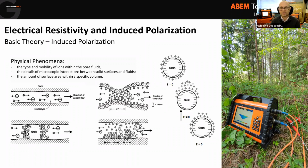It could be that there are charged particles in the ground, like clay. Clay, the individual clay particles carry a negative charge on them, and so they tend to hold on to those ions that are trying to transfer the current through the ground. So the presence of things like clay can cause chargeability. And then we might have a body that has a chargeability associated with it inherently. So it just has charged particles, like mineral ores, for example. So all of these things can increase the chargeability.